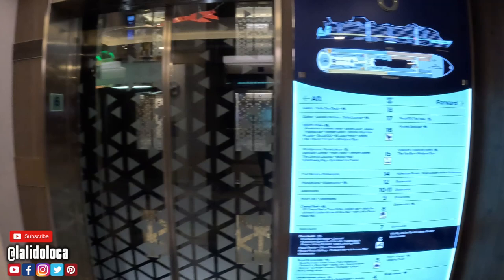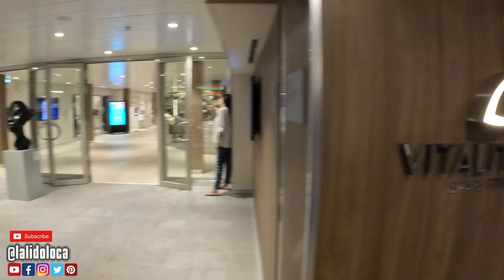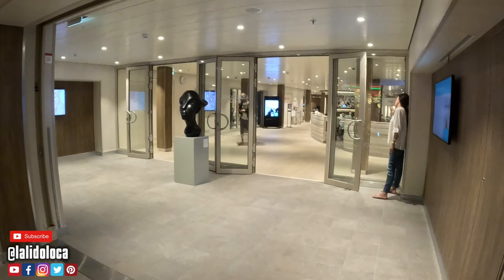Of course, we're on the wrong end of the ship for the boardwalk. That was anticlimactic. What we do have here, though, is the Vitality at Sea Spa and Fitness Center. This is Royal Caribbean Spa on the Wonder of the Seas. They have gym facilities. Of course, they have treatments, all the things that you want as a person that likes to spa and be fit.